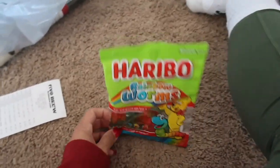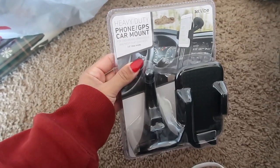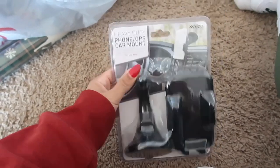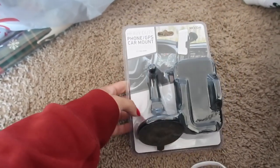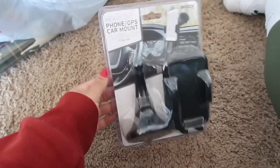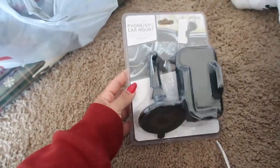And then I got Elijah some gummy worms. It's like a little stocking stuffer. Like I got Calvin this phone grip for his car because he doesn't have one. And I have one in my car and I literally use it all the time. I always need directions and so does he. So I got him one of these so that whenever I drive his car, I can use it, he can use it. So I thought that was super cute. Not cute, but good for $5.